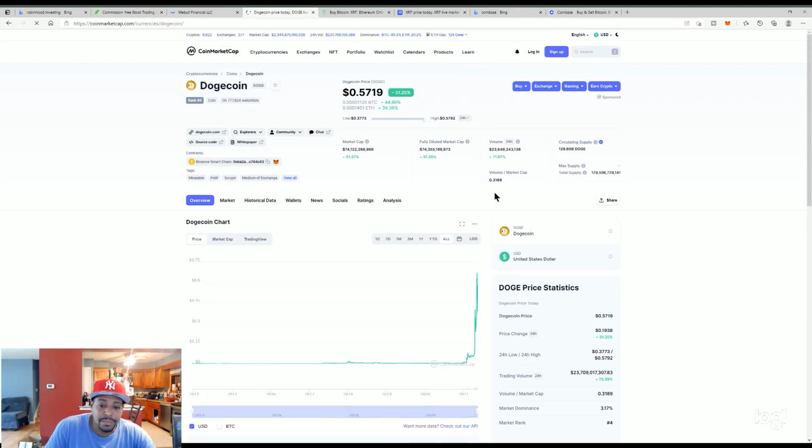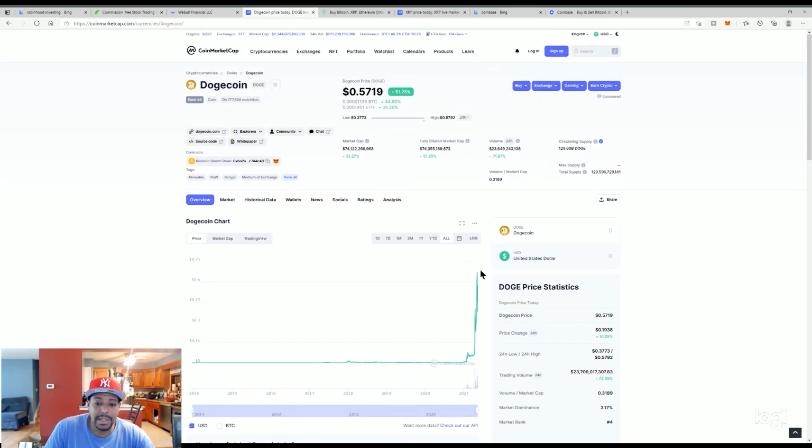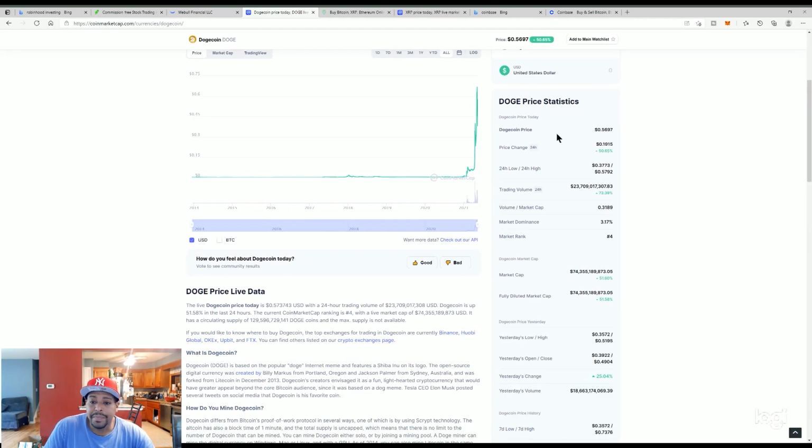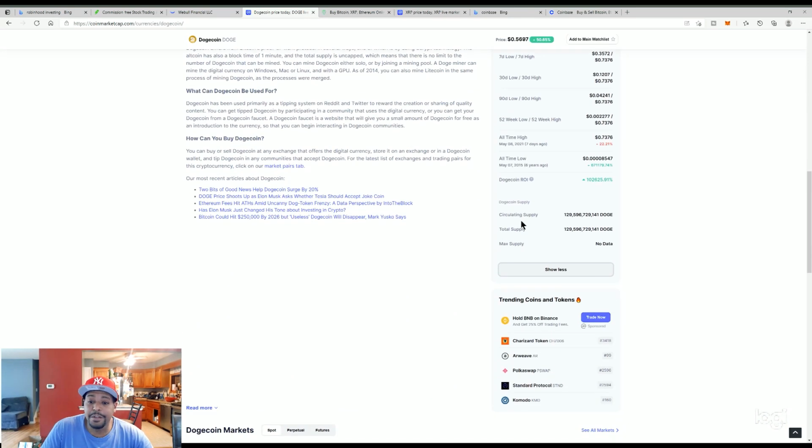Oh, look at Doge, that thing is ripping. It went down to 30 something cents, and now it's back up. I like looking at this. It gives all the statistics of the coin, and my favorite part, it shows the max and total supply.